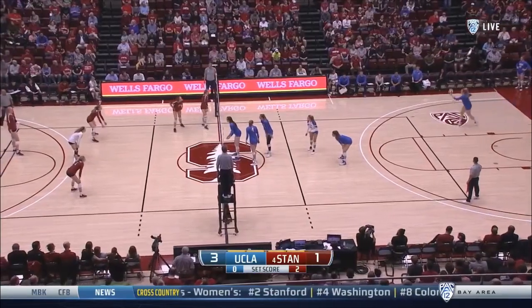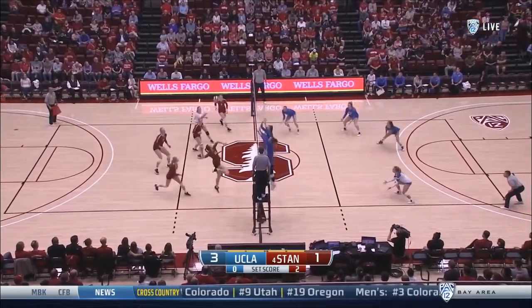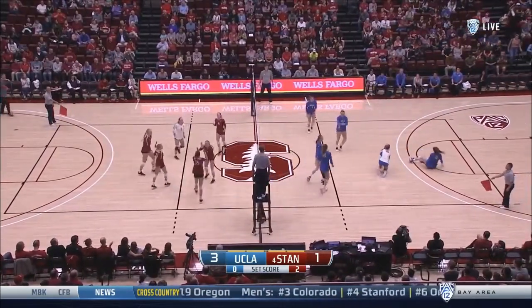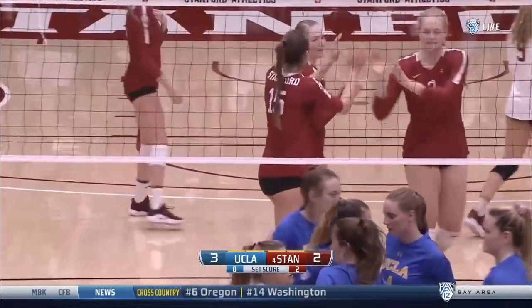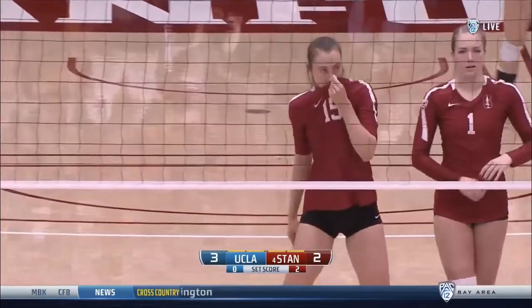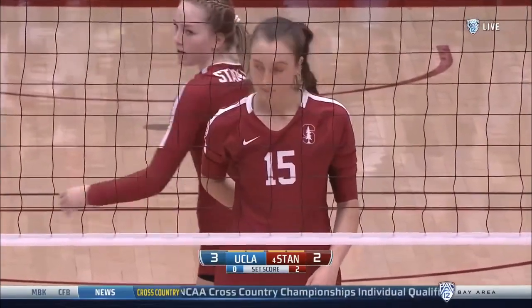Kaylee Thompson on to set and serve. Gates off 1 foot. High, deep spot right into the corner of the court. Nicely done. The slide is so hard to defend in so many ways.